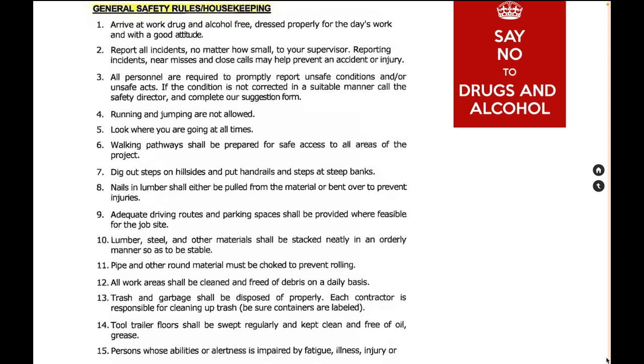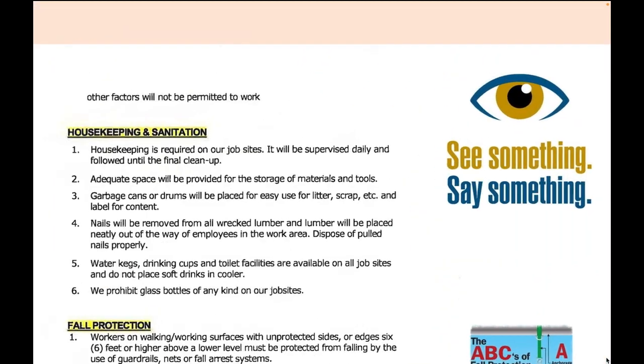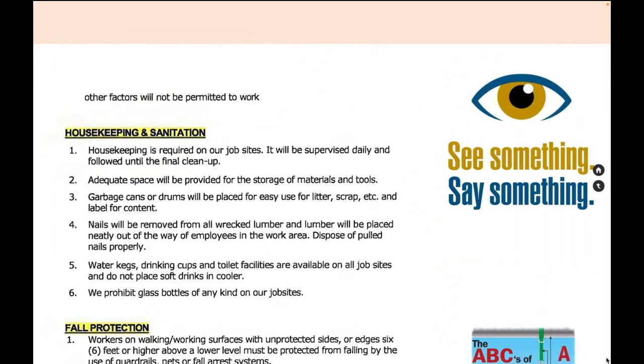Your tool trailer floors should be swept daily and kept clean, free of oil and grease, and persons whose abilities or alertness is impaired by fatigue, illness, or injury. So if you see something, say something. Remember, a clean job site is a safe job site, and we must be careful.